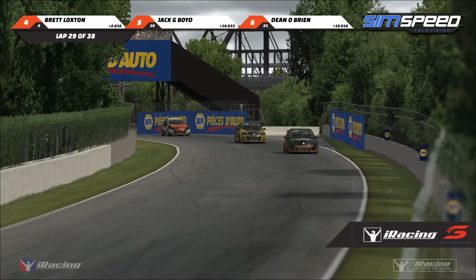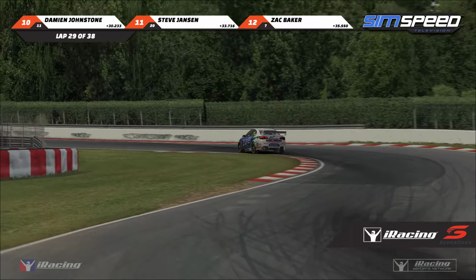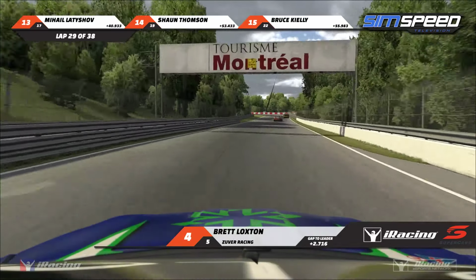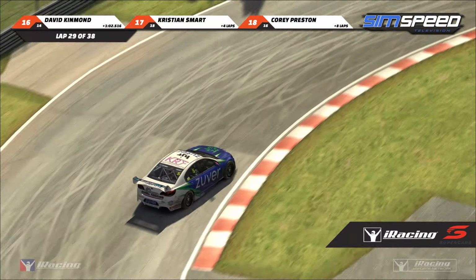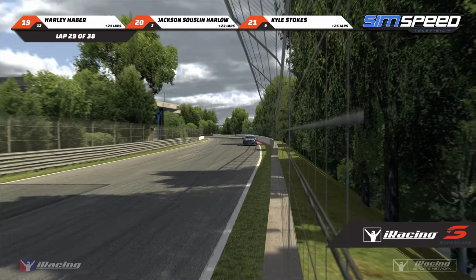But Brett, at the tail of this field, has got a lot of work to do now to get himself back up. Have to see how long he's got. He's got 9 laps still to get this all done, and just 2.7 seconds to the lead of this race. Definitely not an unattainable figure to work himself towards, but yeah, very unfortunate to see those mistakes from Brett.